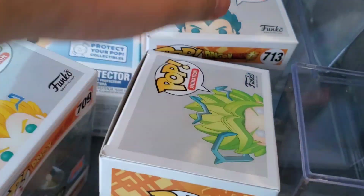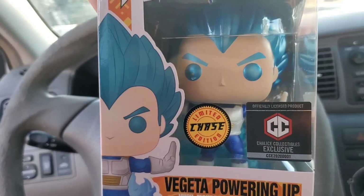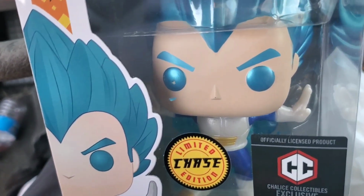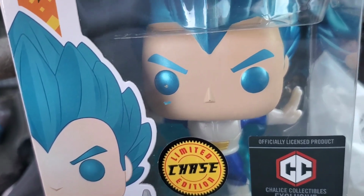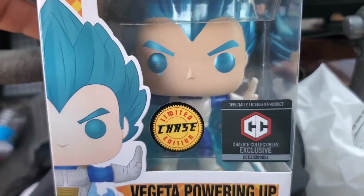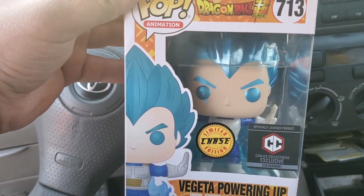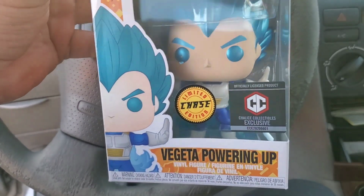And then the one that I was kind of not thrilled about, Vegeta Powering Up. Now, this is a really cool pop. I do love the blue in this, but as you can see right here, yes, his eye is chipped. His nose is chipped, there's paint on the front, and I know that this probably wasn't something that the buyer did, but when I asked about the pops, that's the kind of information that I would like them to tell me about so I know if I want to buy it or not. Other than that, it's a really cool looking pop.